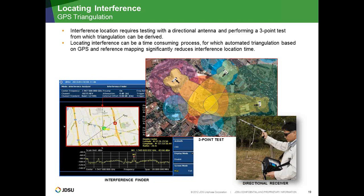Another recommendation that we have for interference hunting is to perform all these tests in open spaces and in high places like rooftops. The reason being that it is important to avoid any signal reflections or any multipath, and that basically, again, will reduce the test time.